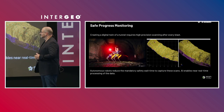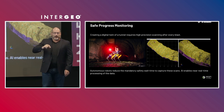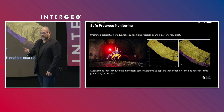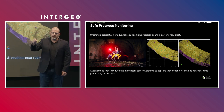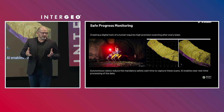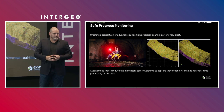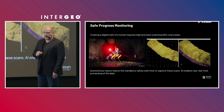Next slide, please. So this is another good example of progress monitoring. A lot of the work that we did in mining then led to tunnel mapping, and specifically safety monitoring and tunnel mapping and construction of new tunnels. And the idea is that you can send systems in where you cannot put people because you don't want them to be in really dangerous environments. And it allows you to do very regular scans, daily, weekly, monthly, whatever periodicity, but it allows you to actually do things you could not do before, which is part of the power of mobile mapping.